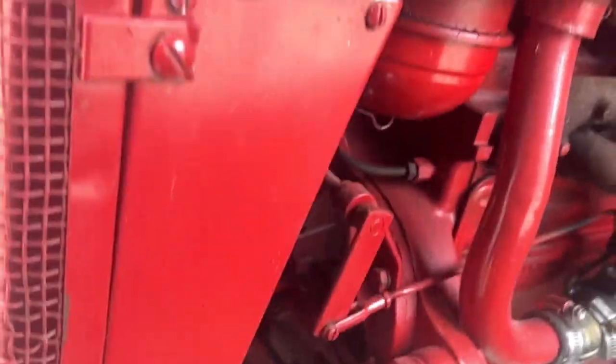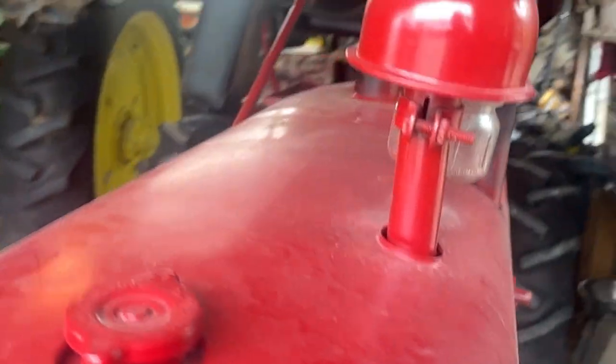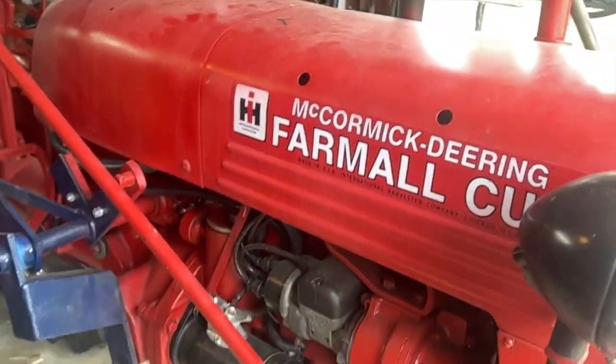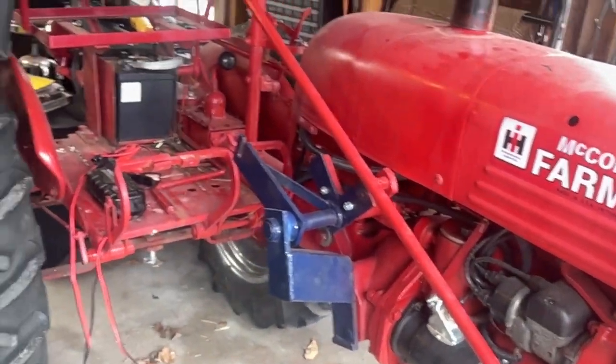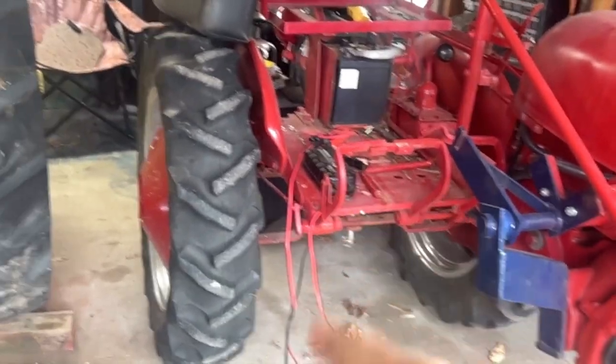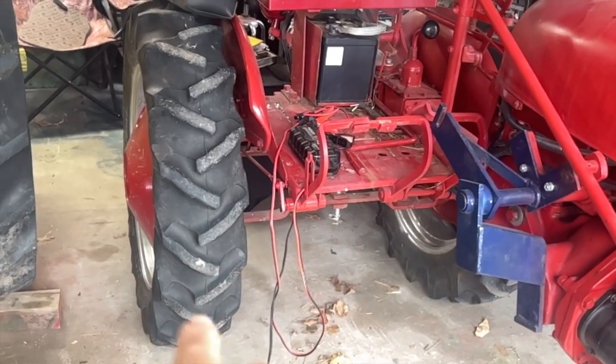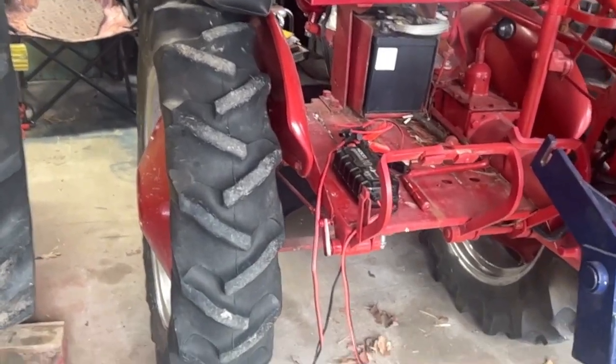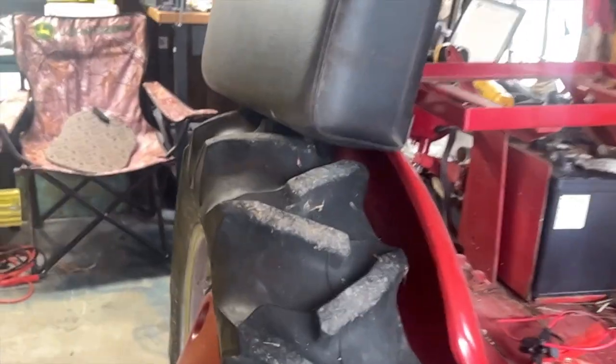This tractor was fully restored, parade ready. And by restored, I mean whatever was broken was fixed and new rubber put on it. When I got it, one of the back tires had gone flat, and so it had all dry rotted around the bottom, and I drove it like that for a couple years, and then I ended up getting some different rubber, and so this rubber right here is really good.